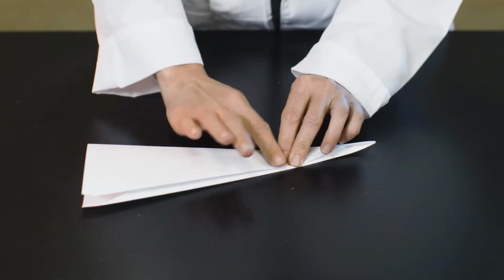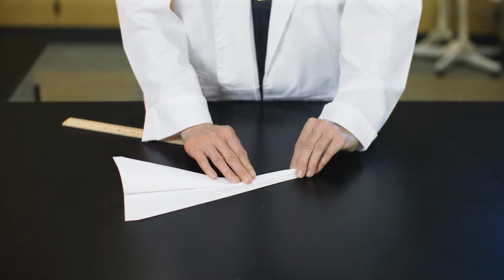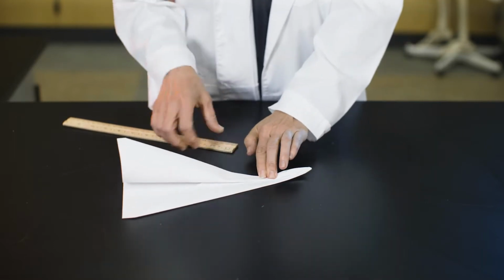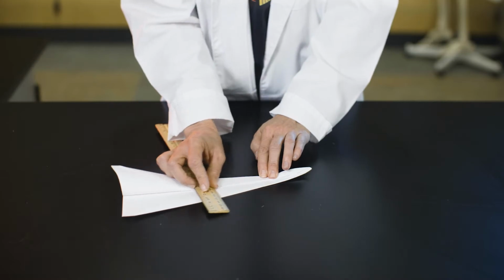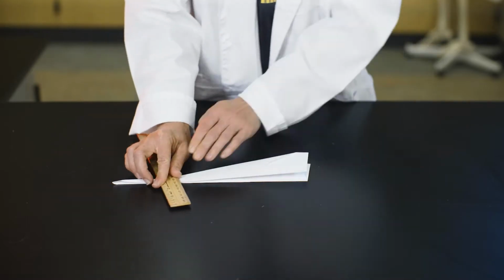Now fold the plane back in half. Create a wing by folding down the top edge to line up with the bottom. This is where a ruler comes in handy. Press it down along your line to make it nice and crisp. Then flip the plane over and repeat to make a wing on the second side. Now throw it and observe.